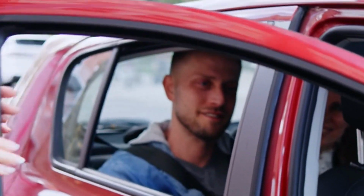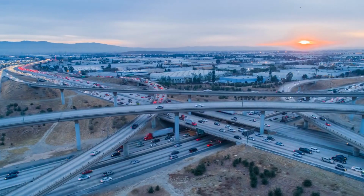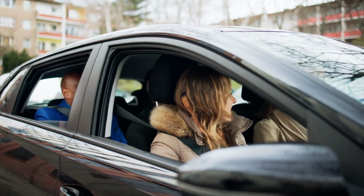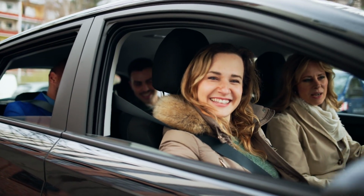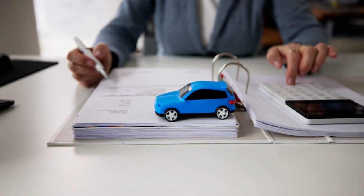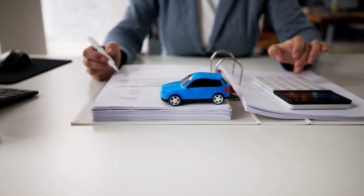Car sharing programs are another fantastic option. They reduce the number of vehicles on the road, which lowers traffic congestion and emissions. Companies like Zipcar and GetAround offer convenient car-sharing solutions that are perfect for occasional drivers. Plus, they save you from the costs of ownership, like insurance and maintenance.